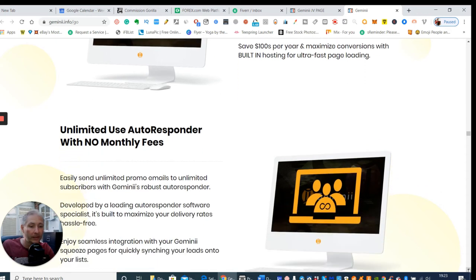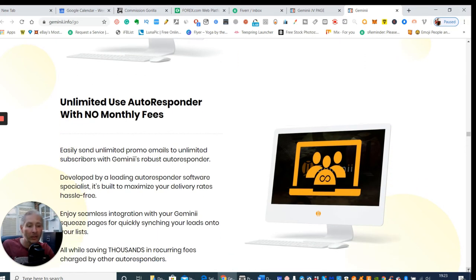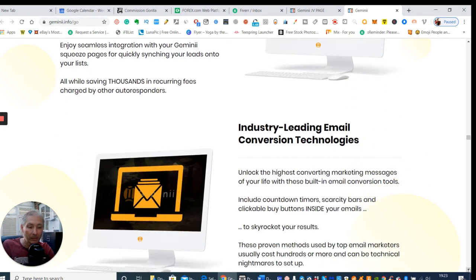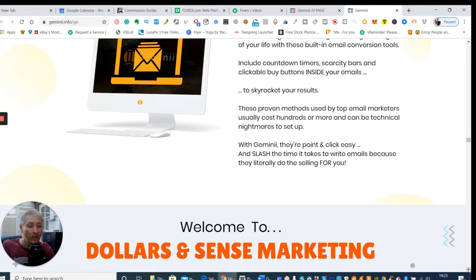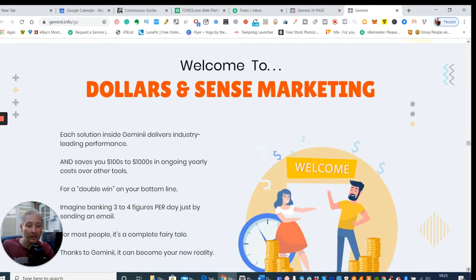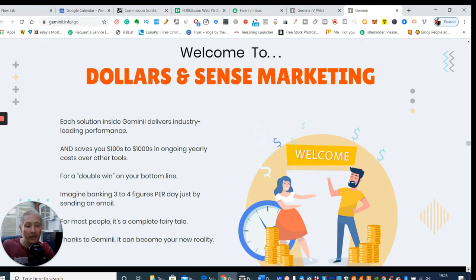It's going to be automated. Unlimited use of autoresponder with no monthly fees. Now, this is amazing. As I said before, if you're already a marketeer or an entrepreneur, you know it's going to cost you at least $39 to $100 a month. Just the same as if you were running a business. You'd have to have a computer, but it costs money to have a computer, it costs money to have a screen. You have to put a certain amount of money in any business for it to work. And with this, he's taken all the legwork out by just costing you $27 to basically have a business up and running, ready for you to start making money online.